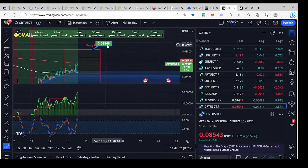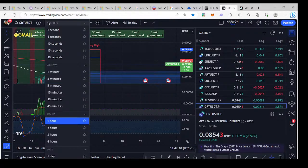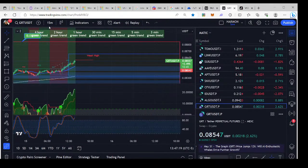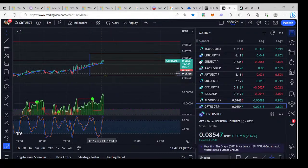GRT has a high of 8849. Right? So if you're looking at anything else, the first pullback here is going to be a 15-minute red moon, which we're going to come take a look at. That's really what we're looking for, that 15-minute red moon, to get our first snatch back and go from there.